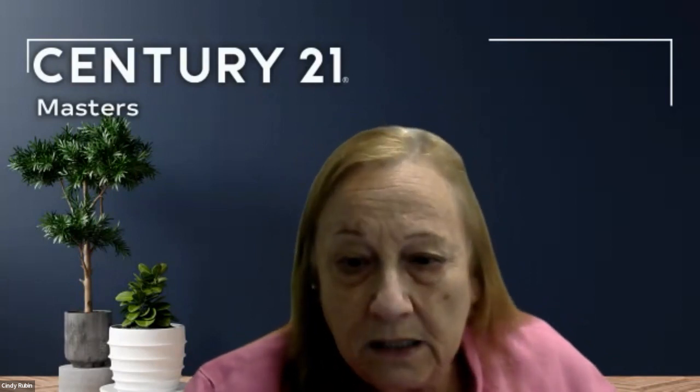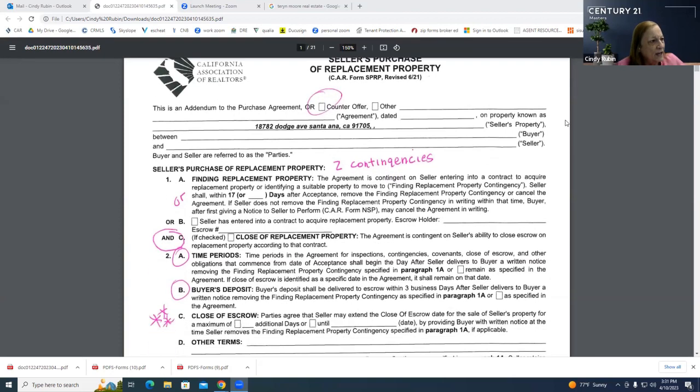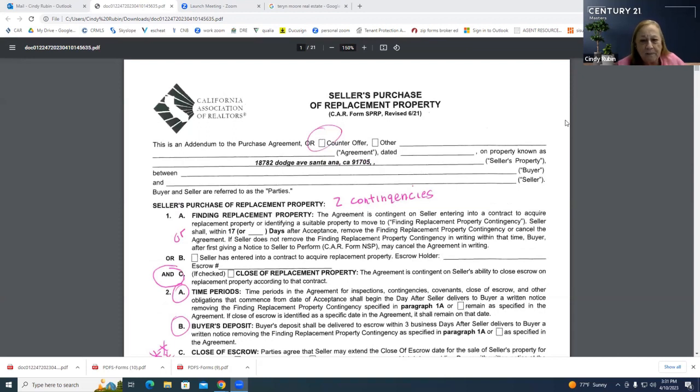So let me share my screen. Okay, we're going to start with the SPRP, seller purchase of replacement property. All of the letters don't make sense, but this one does. So there's a couple things we need to talk about.